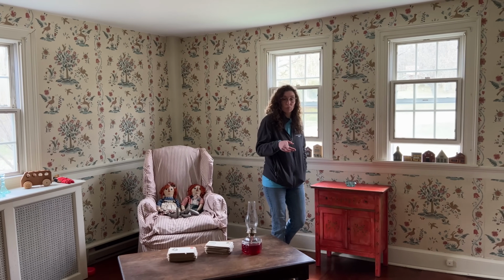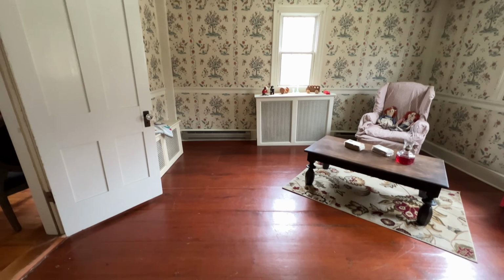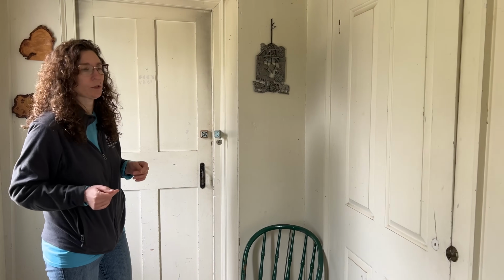I also want to take a quick minute and point out the pumpkin pine floors in here, absolutely gorgeous. This used to be the post office entrance. This is the front door. It's not currently used by the owners, but it could be reopened up and made functional. And then we have two closets right here, which will be nice for storage.